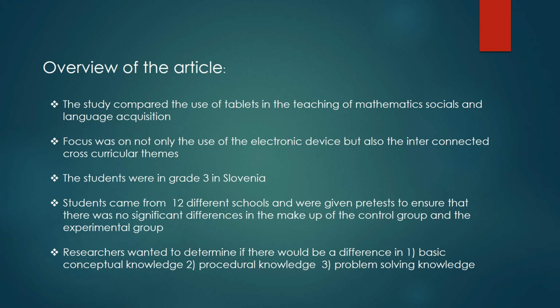This article was about a study completed comparing grade 3 students in Slovenia from 12 different schools who were standardized based on pre-tests into 6 classes as control and 6 as an experimental group. The study aimed to discover if there were benefits to tablet use over other technologies, as well as benefits of using cross-curricular interconnected themes, as opposed to teaching subjects or topics in isolation in maths and then learning later in social studies and again in languages.